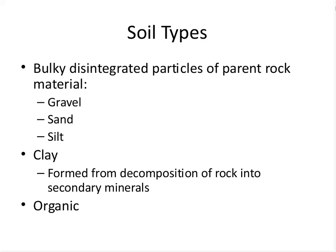In terms of those soils, then, thinking about what the grains are, how can we define the grain types? This is where we're drilling down to really look at the individual soils themselves. Looking at the grain types in those transported or residual soils, we have gravels, sands, and silts, which are more or less particles of that parent rock that have been disintegrated. You can think about a gravel as just being a little rock. Sand is a little tiny rock, and silt is even smaller rock. But clays are a different beast altogether. They're formed from the decomposition of rock into some secondary minerals. So a chemical change happens to the original minerals, and they form new minerals. And so clays have a fundamentally different behavior in general than sand, silts, and gravels.